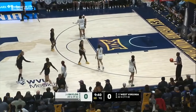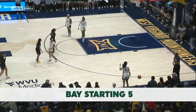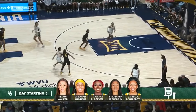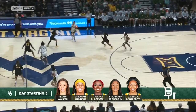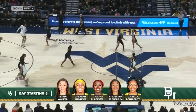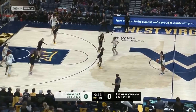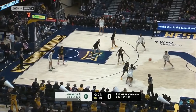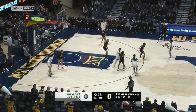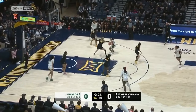Quinerly missed. Kaya Watson tipped it out of bounds. Baylor ball on the near sideline. Starting five, Dariana Littlepage-Bugs, Jada Walker, Bella Fauntleroy, Sarah Andrews, and Asia Blackwell. Just the third time this crew has started together this season. Bears are 2-0 in the previous two games with this starting five. And this is Jada Walker who runs the point for the Bears.